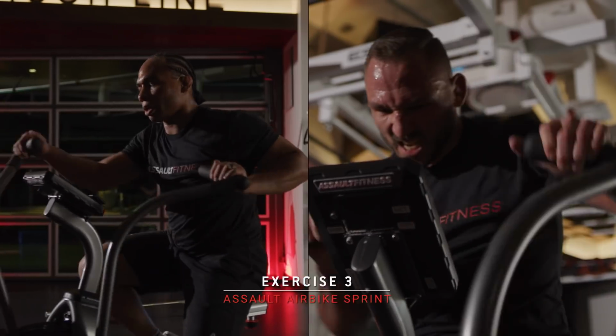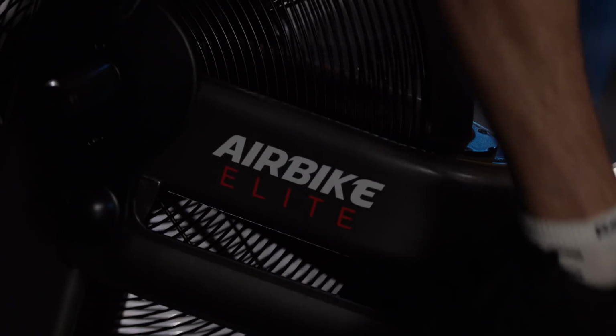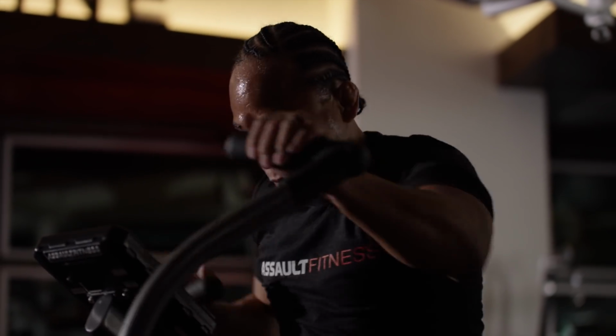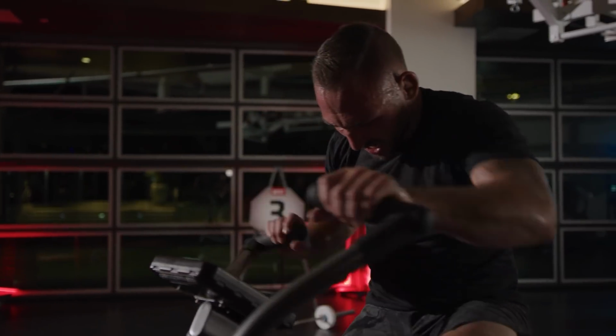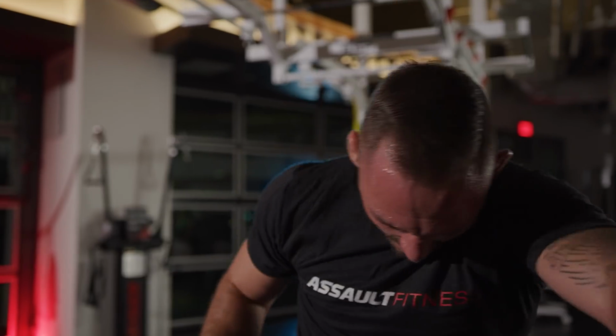So one of the unique things about something like the Assault Fitness Air Bike is that if you pedal slowly, the resistance is actually quite low. And the faster you try and pedal, the harder the resistance becomes. So it's now a strategy to understand the best way to get through the sprint. Are you going to really drive those pedals around and essentially require more energy to perform? Or are you actually going to pace yourself, go at a slower speed, but work against a lower resistance?